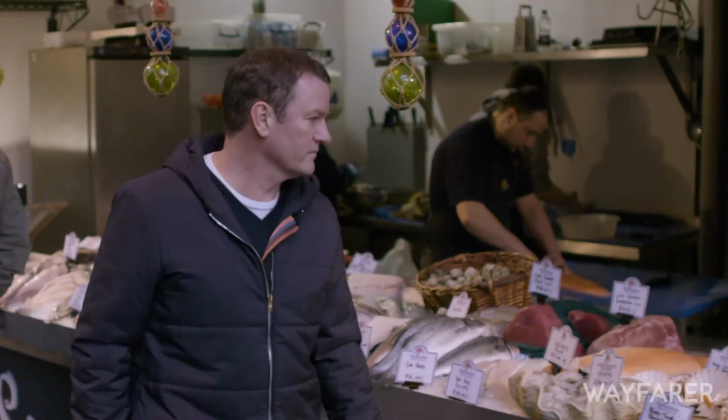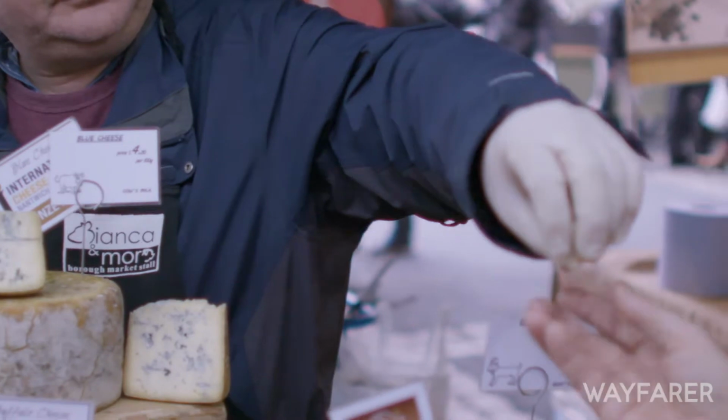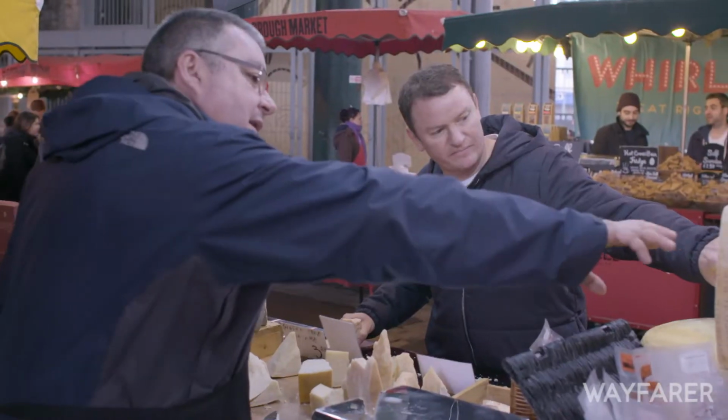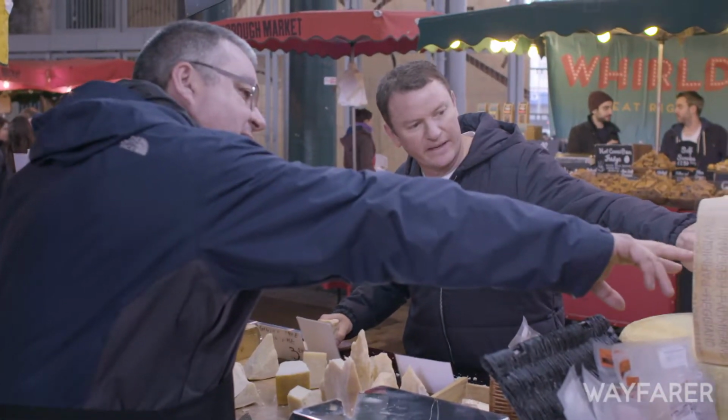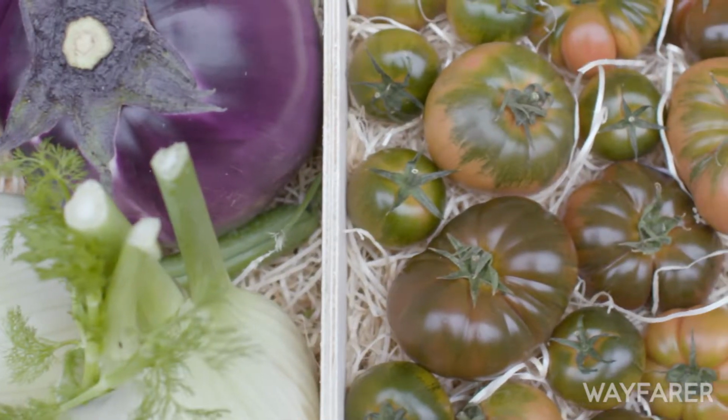But it's all about seasonality. We're continuously changing the menu, and it's all about the quality of the ingredient and keeping it as simple as possible. What are some of your favourite ingredients at the moment to be using in this autumn time of the year? Autumn is a fabulous time of year.